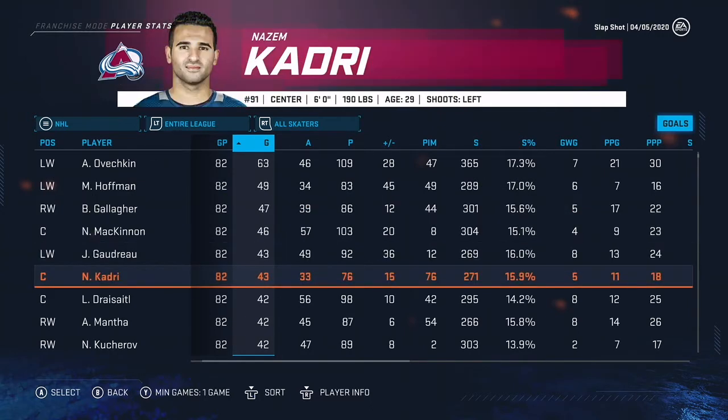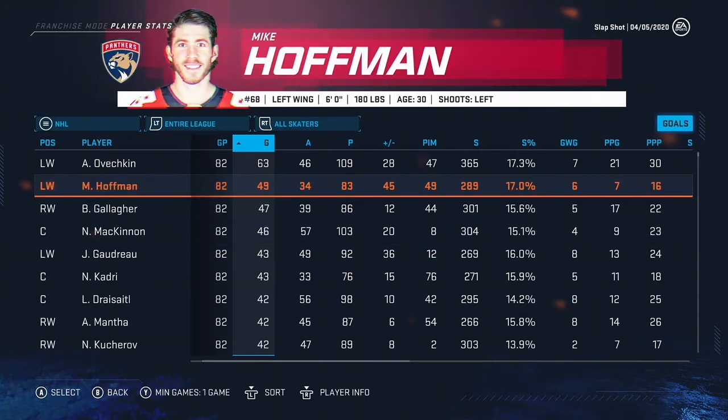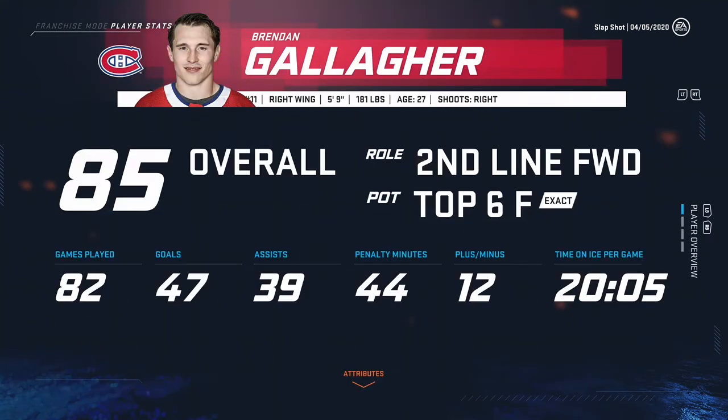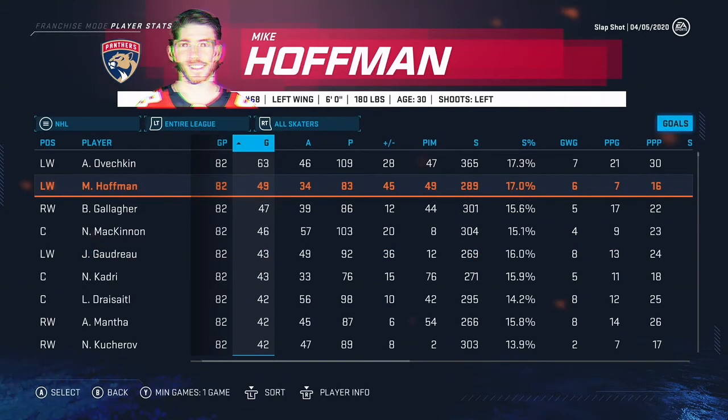Hoffman, though, that is strange. Almost 50 goals. I guess good for him. Same with Gallagher. And Kadri. There's some interesting players here that's scoring over 40 goals, huh?